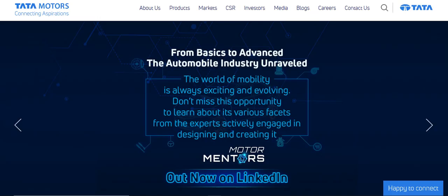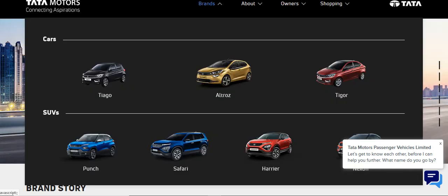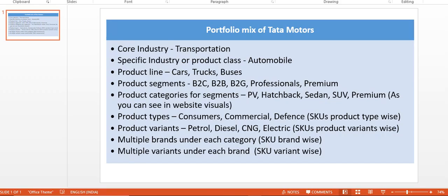So as you can see from this particular video, there are three product lines. But if you talk about the different brands of Tata Motors, as you can see from here, these are different cars, and these are different SUVs. So they have actually categorized into two different domains. But again, you can make further subcategorization as I've made here as well. For passenger vehicles, you should show different cars. For hatchback, you should show different cars. For sedans, and so on.